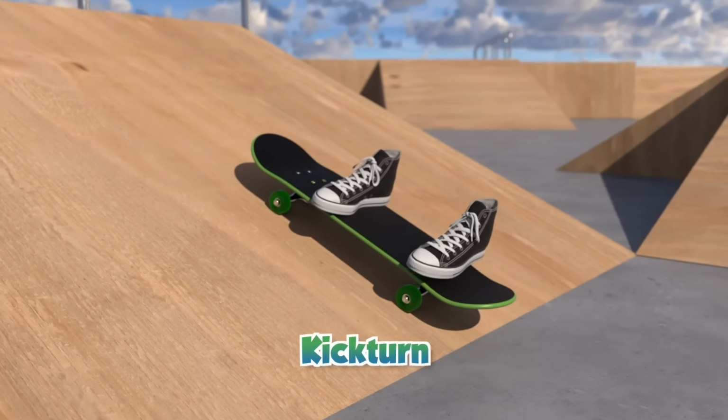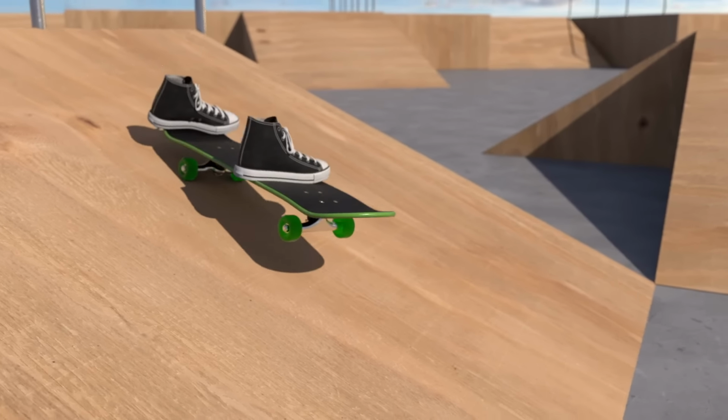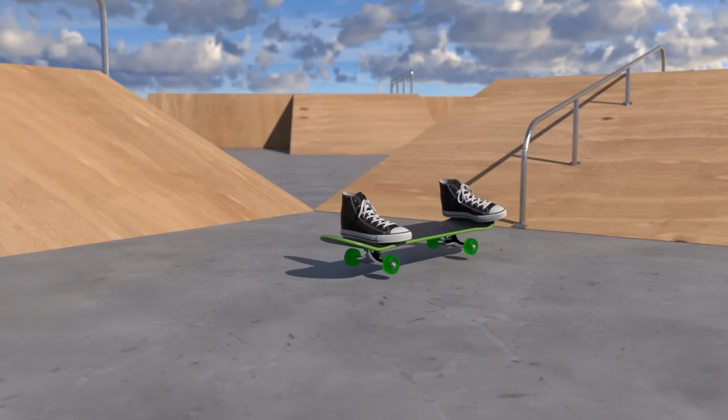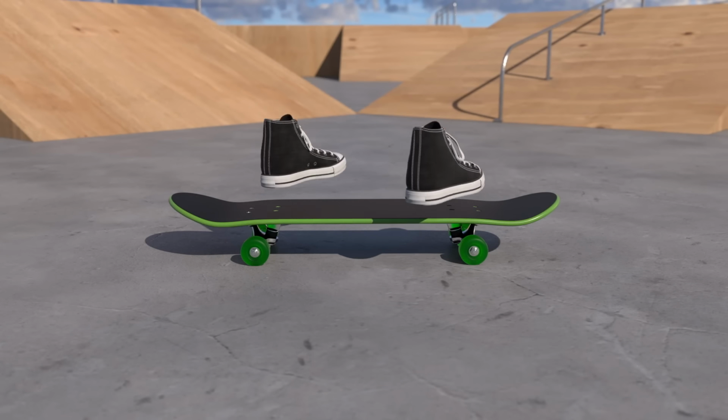So is a kick turn similar? A kick turn is a little different. You literally go up a ramp and you want to turn all the way back around and go back down the ramp. And what about a rail slide? That'd be like hitting a rail or a curb or anything like that where you do an ollie on top of it and slide down. What is a fakie? That's when you're going the opposite direction of what you normally go.